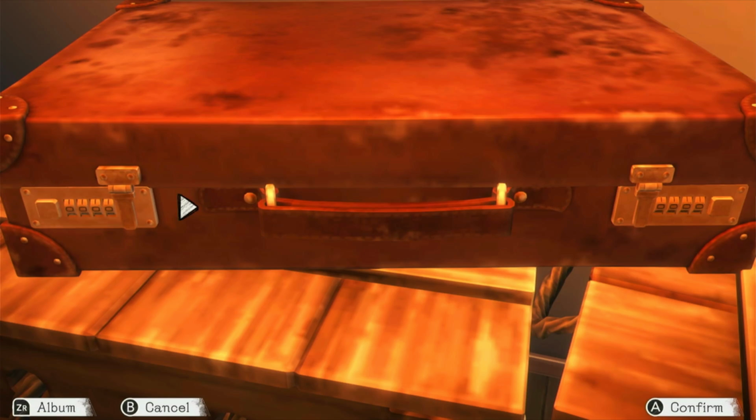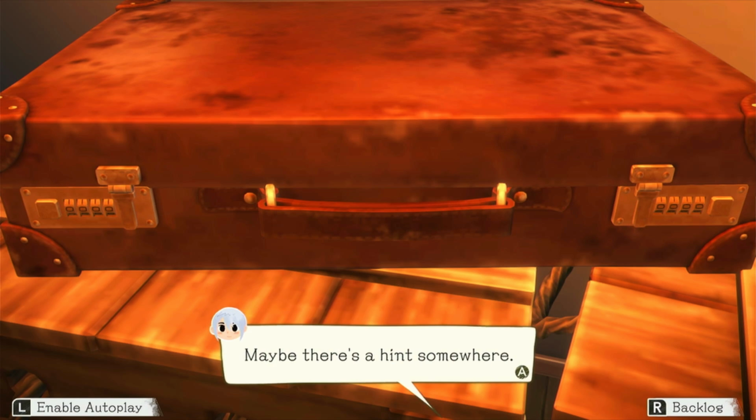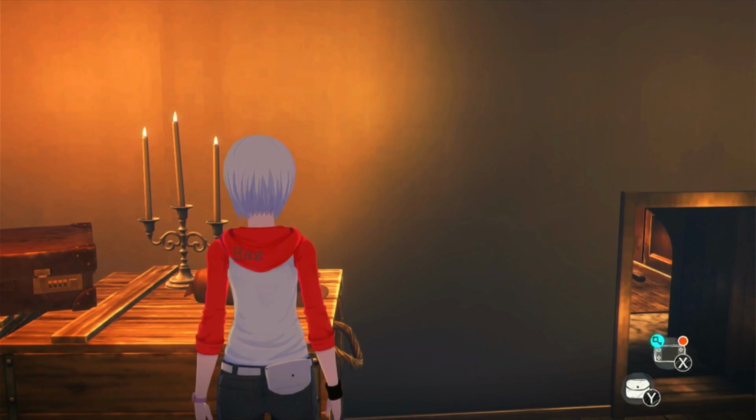Please remember. How would I know? There should be something. I wonder what the numbers to unlock it are. Maybe there's a hint somewhere. If it's in the same room, that's kind of dumb.